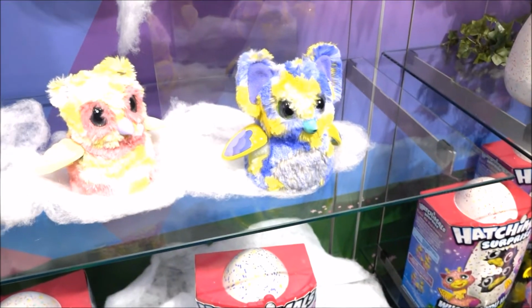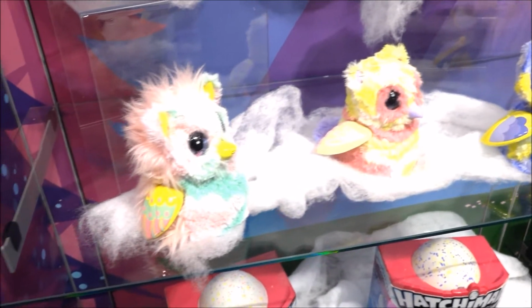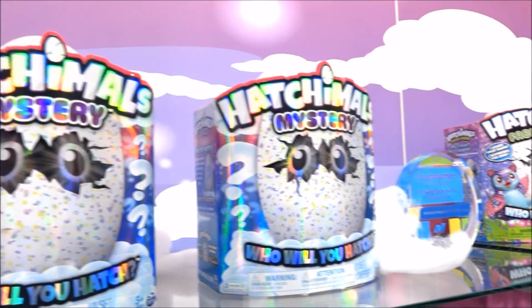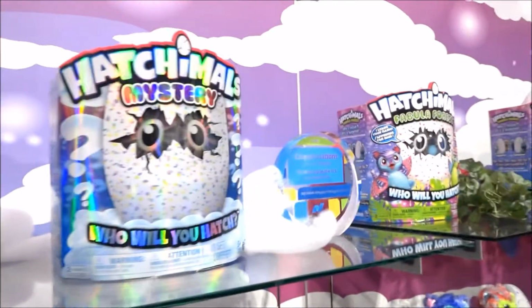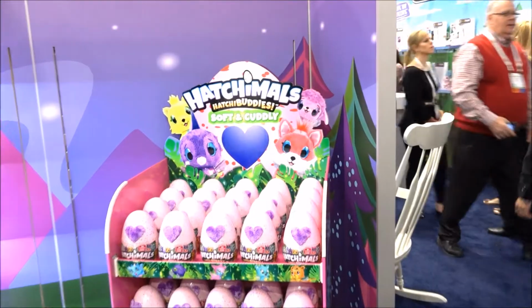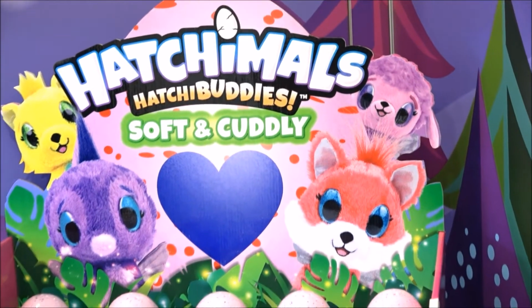There's also some new fuzzy Hatchimals. These are the larger size Hatchimals, but these ones are extra fuzzy, which is going to be a whole new fun feature. They come in the mystery eggs and hatch themselves just like before. And then we also have the Hatchimals Hatchy Buddies Soft and Cuddly.